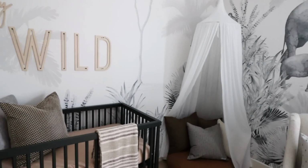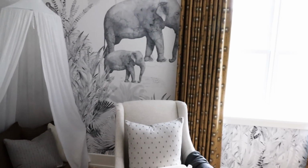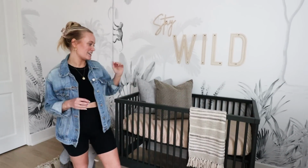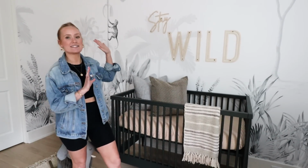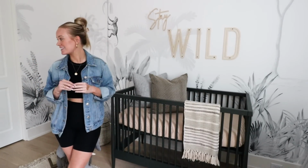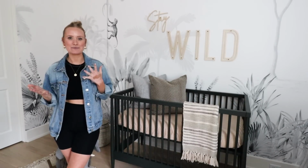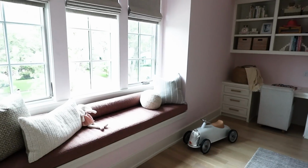We paired it with these custom window treatments that are this mustard yellow that again just pops off the walls, with these really cute little lion faces on them. And then we've got a green crib, keeping with the safari theme. We went with Stay Wild, and then we have the little baby animal heads. I think it's just such a sweet room. We normally don't do big themes, but I am obsessed with this one, so I think it was really worth it.